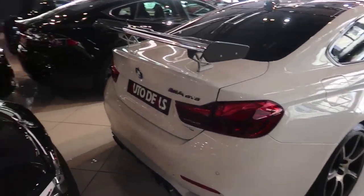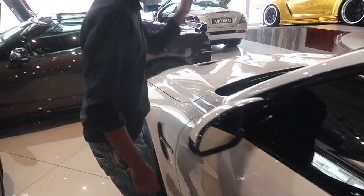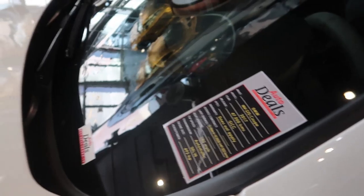they have a Ferrari as well. And this is my favorite car they have over here. This is actually a BMW M4 GTS. It is a 2017 model. It has done 47,050 kilometers. It's a GCC spec. Yeah, it has around 490.